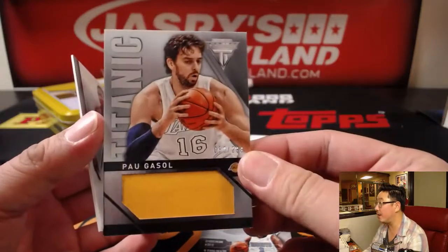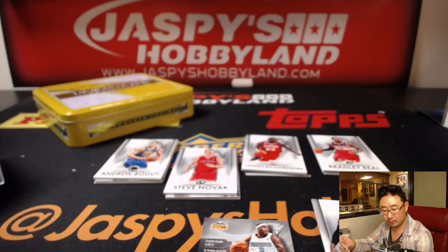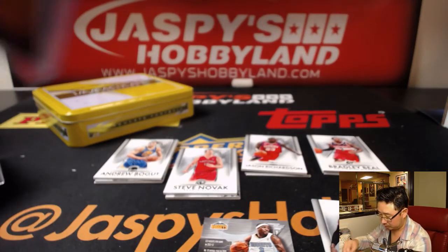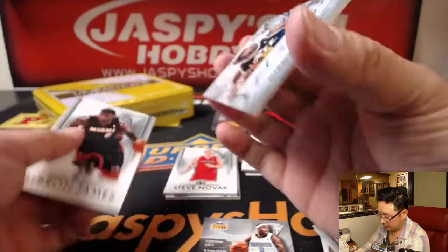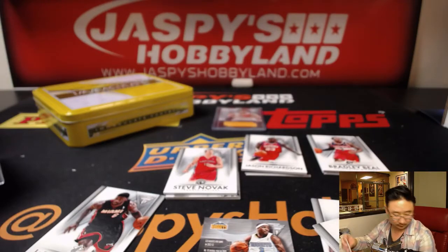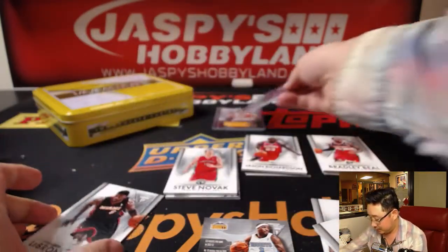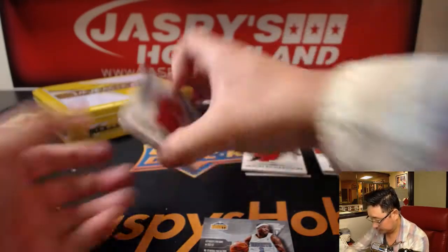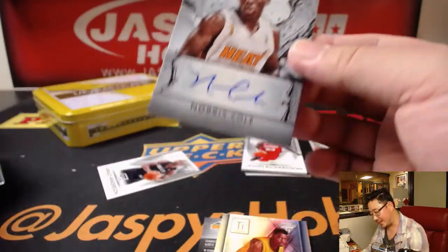Fundamentals, Ty Lawson out of 199, and then Pau Gasol relic to 299. And we got new wave autograph, Deonte Garrett. I think, do we get one more? Yeah, there's two autographs tonight, so we're looking for one more autograph. Carrick Felix out of 22. And Norris Cole. That's the last autograph. New wave auto.